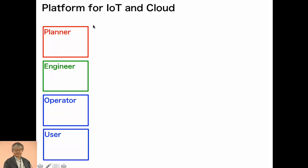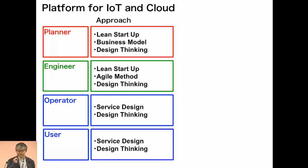And the planner needs to think about a new service, and the engineer adapts the hardware and software for the new service. For these persons, there are a couple of approaches. For planners, lean startup and business model is a very popular approach. Also design thinking, based on the experience. And for engineers, lean startup and agile are very popular methods. But for engineers, design thinking is another tool.